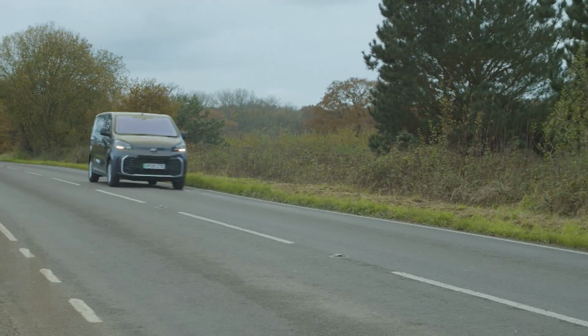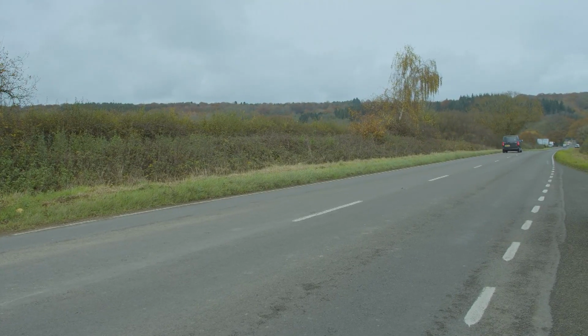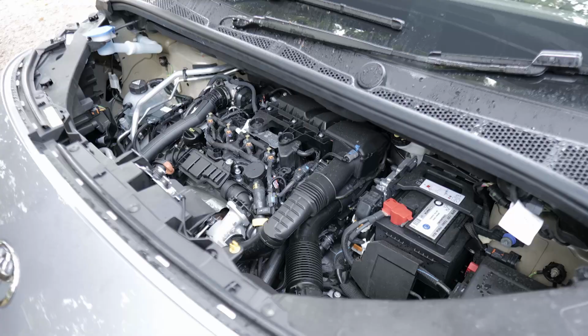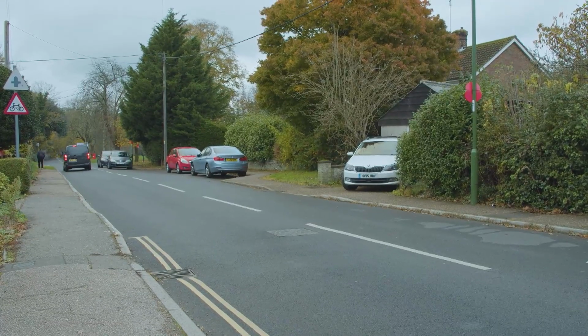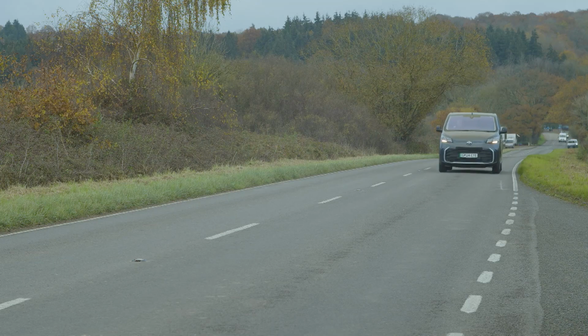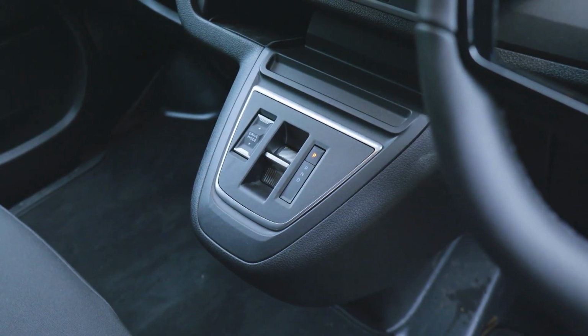As before, the Proace is primarily available with a range of four-cylinder diesel engines. If your requirements are mainly based around lighter loads and short-distance urban work, then the entry-level 118 brake horsepower 1.5 litre diesel may be quite sufficient. For heavier payloads and longer journeys, however, you'll be needing the 2 litre 142 brake horsepower model, which, like the feebler variant, uses a 6-speed manual gearbox. If you do feel the need for more power, then there's also a 174 brake horsepower 2 litre diesel unit, which uses an 8-speed auto transmission.